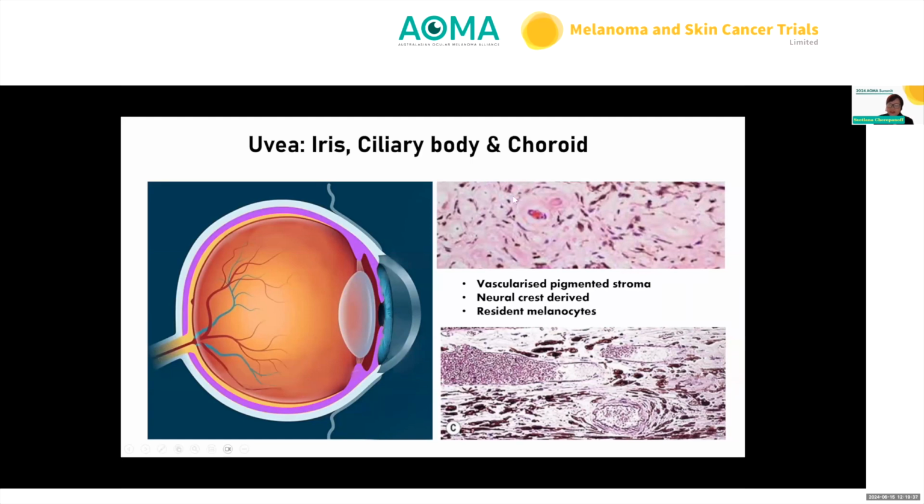So this is what the iris stroma looks like. And this is what the choroid looks like. And these melanocytes come from the same place, the neural crest, during development, as the ones that end up on the skin or the conjunctiva, but they never made it to the surface. And this is the cell that is the origin of nevi. So just like moles on the skin, you could get moles in the uvea or uveal melanoma.